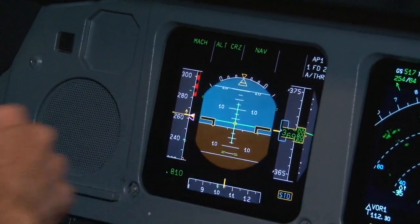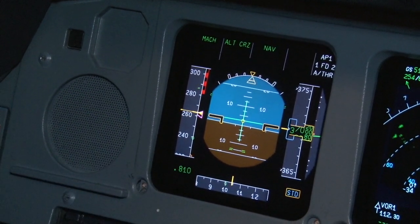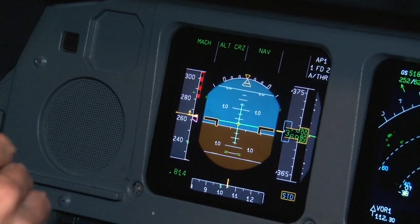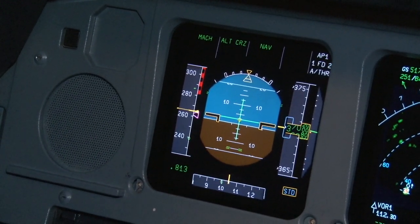The A-thrust is at the moment engaged and holding this magenta speed bug, together with the alt cruise mode, so it won't make rapid thrust changes. It tries to get a bit up and down to keep the speed within limits.